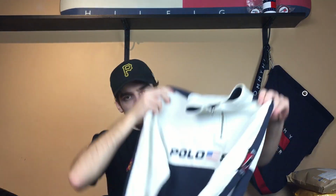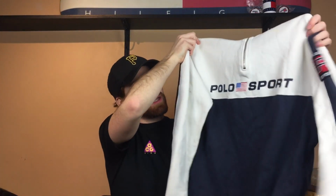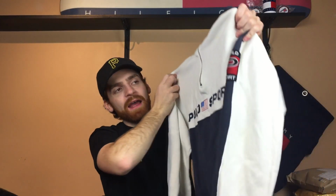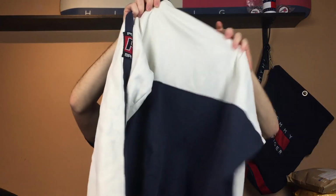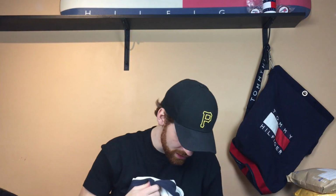Next, also from Kijiji, Ontario, I believe. You hooked me up with this beautiful vintage Polo Sport. Great spell out, minimal cracking, and the patch on the sleeve. Great condition. Awesome. Vintage. Amazing. Can't go wrong. Thank you.